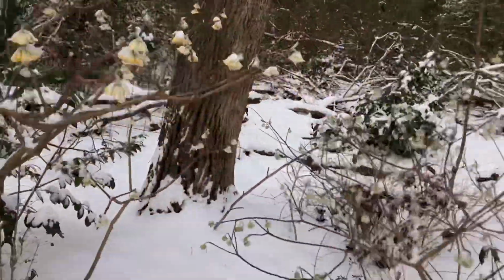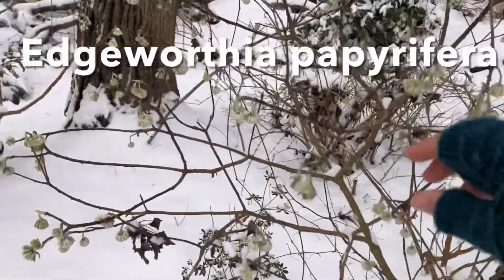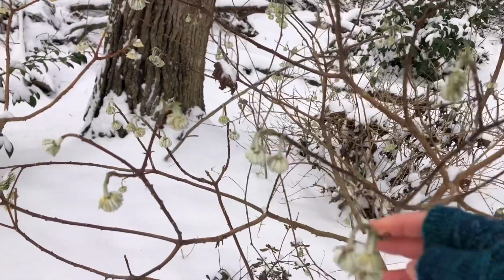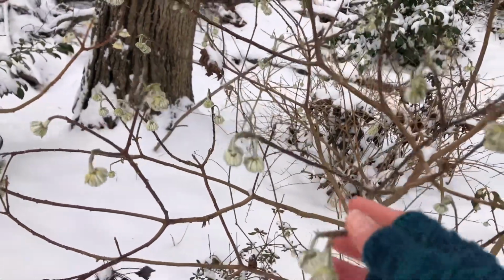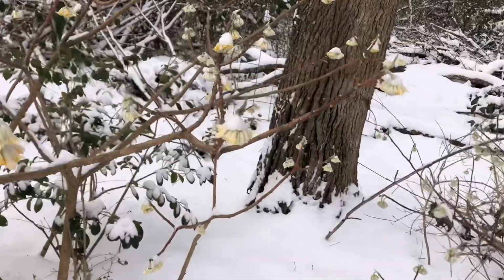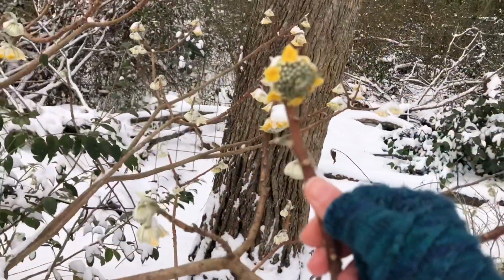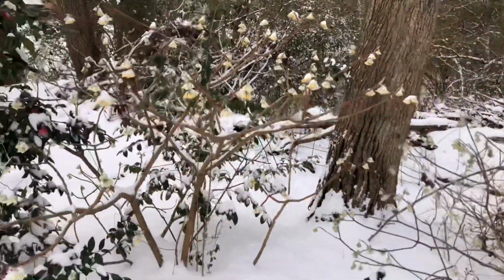Now, one that hasn't started to bloom yet is what I call papyrifera. And you can see everything on this one is so much smaller and it's much later. But look at the bloom size and the overall size of the plant, how slender the stems are, and then compare it right here to Edgeworthia chrysantha, where you have much larger flowers, much thicker stems, and overall a much taller growing habit.